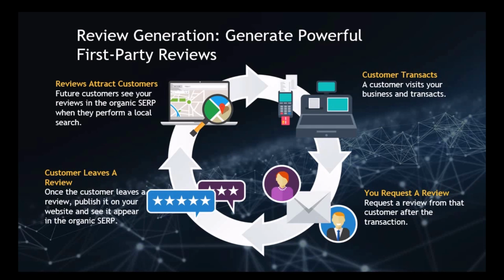So here's an example of how reviews can fit into your current sales processes and sales cycle. Once that review is published on your website and shows up on your local card in the search results, other potential customers in the future are going to be able to see that review, and then they're going to probably base their decision on the review that's appearing on their local search results.